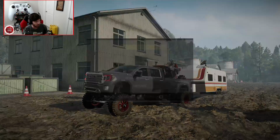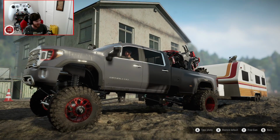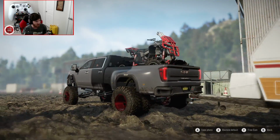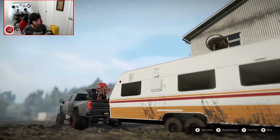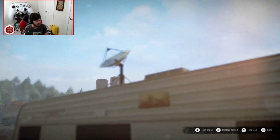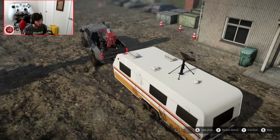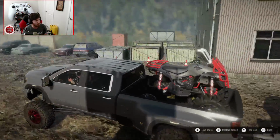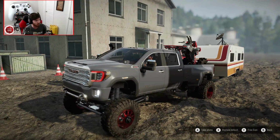Yo, that actually legitimately looks awesome, though. I love the way that looks, dude. Like, that looks so good. And you know what? Not only do we have the truck, but we have the four-wheeler in the bed, and we have the camper behind us. And what's really cool about this camper is that the satellite dish actually also acts as a portable radar unit on top of the portable radar unit that we already have. It's not like we need that particular portable radar unit, but it's just a super nice thing to have just in case we run into a scenario where we might need it.